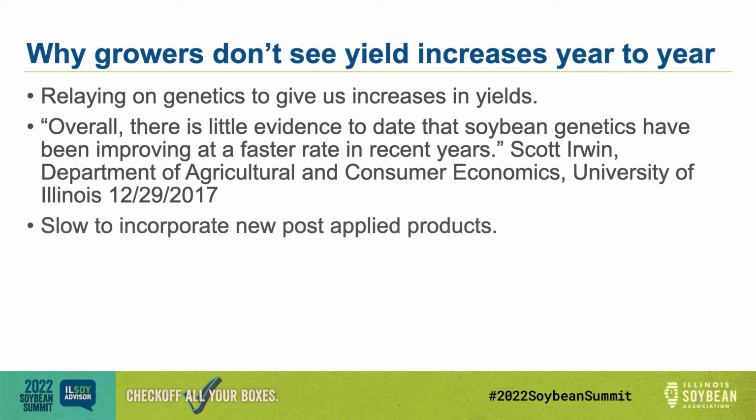If you're comfortable with a half a bushel increase or 3/10 of a bushel increase per year, that's not gonna cut the mustard. Other reasons why growers are slow to see yield increases: they're slow to incorporate new products on their farm. The big thing, they're in love with corn. Corn is soybeans' biggest obstacle.